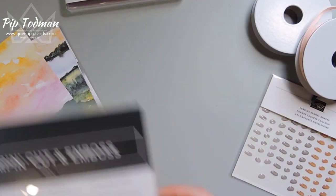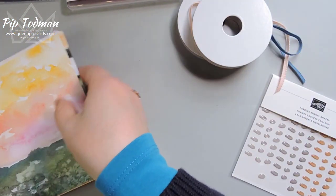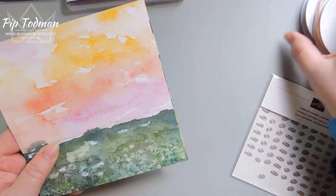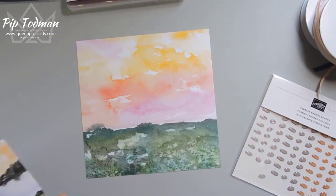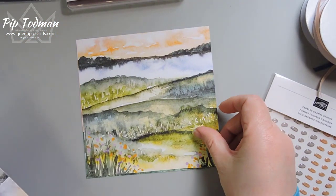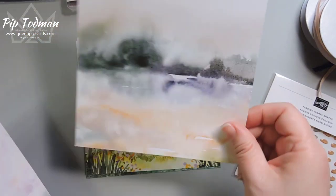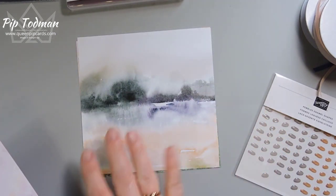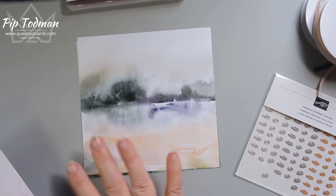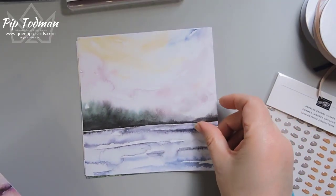The other thing that comes in this suite, which I think is like the star of the show, are the papers. So let's go through the papers. They just are created to have scenes pretty much already designed for you, which as a card maker is great because, you know, you can just pick it up and go. But then some of them become a little bit more what I would call Monet looking, impressionist.